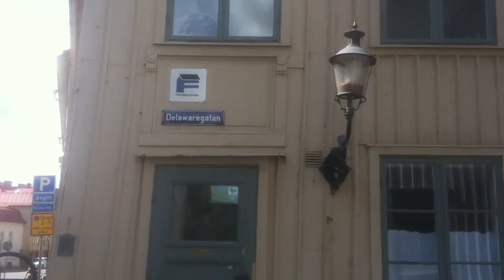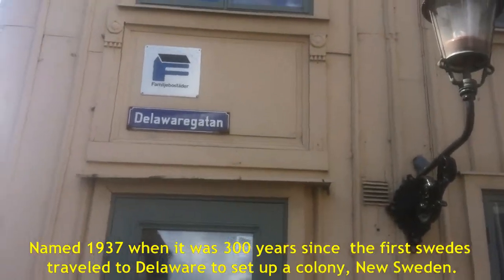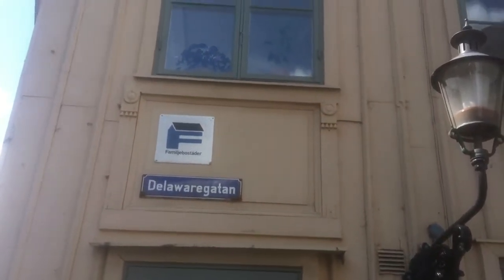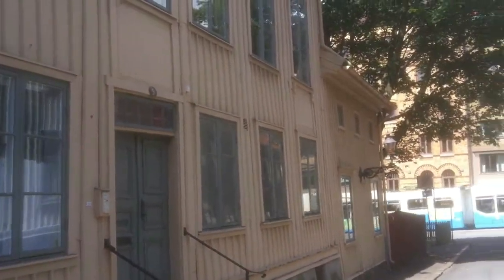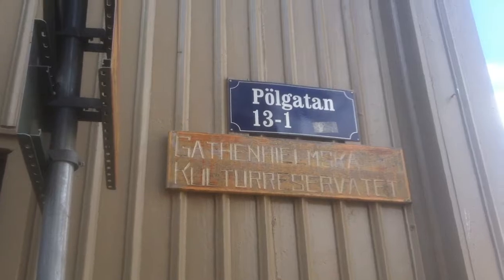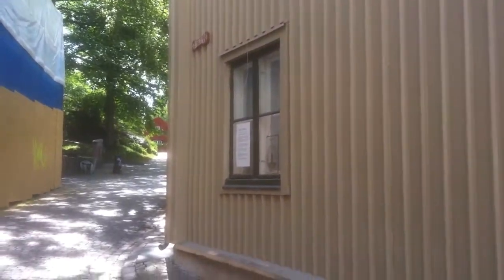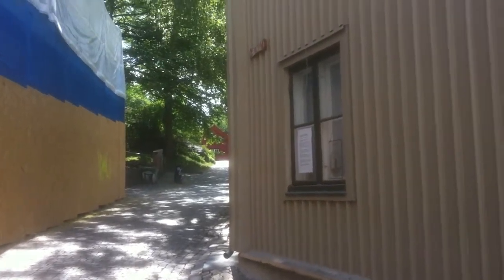Look at this. This is Delawaregatan, the street of Delaware. Delaware Street. Interesting that we named the street after a city in USA. Look at this house, like ripped up from another century. Gothenhjelmska kulturreservatet. Culture Reservation of Gothenhjelm. Here, from what I understand, is supposed to be a whole lot of the old Gothenburg from the past. So let's go in and see.